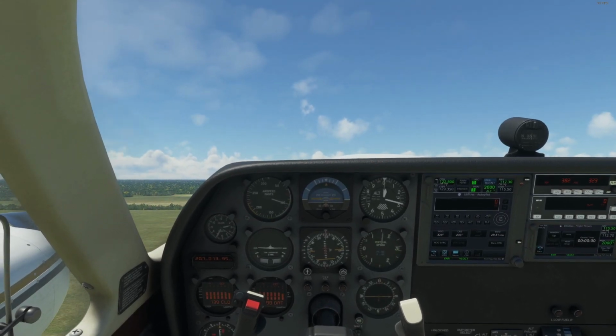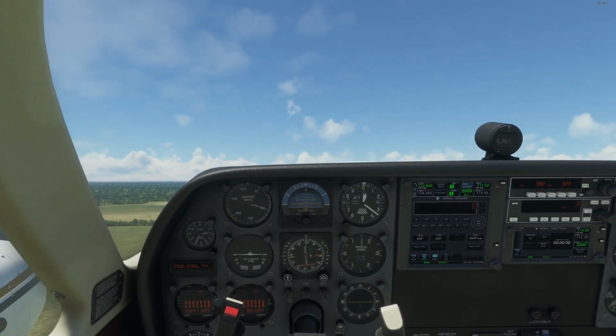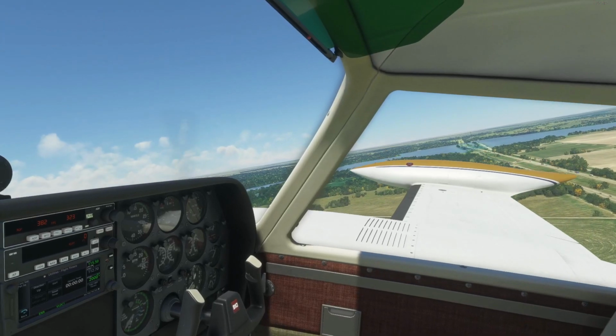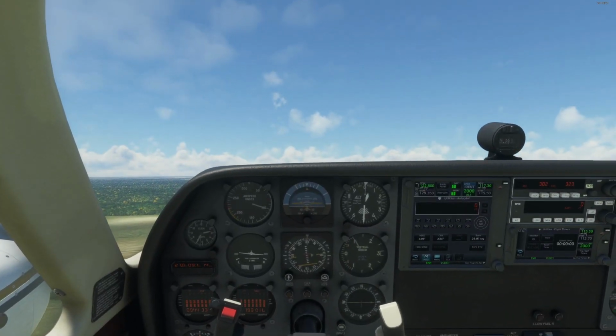Flaps up. Jackson County traffic, 91 Bravo Charlie, leaving the pattern at left downwind runway 33 to the south at 1,500 feet, final call, Jackson County.